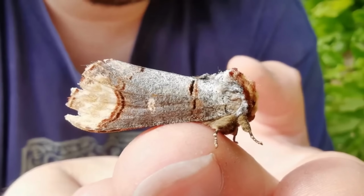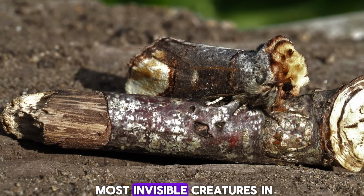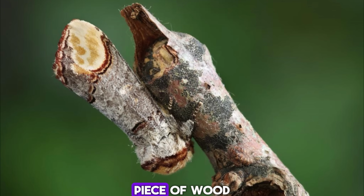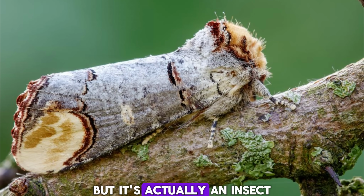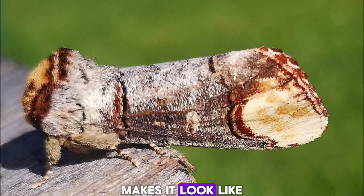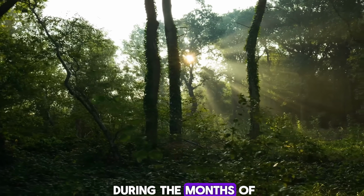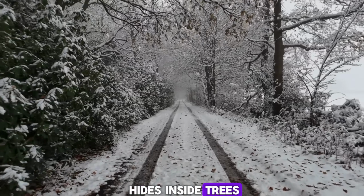Number 3. Buff Tip Moth. The buff tip moth is one of the most invisible creatures in the world. Its most distinctive feature is that it looks exactly like a cut piece of wood. Most people would think it's just a piece of wood, but it's actually an insect. The color of its front and back makes it look like a cut piece of wood. It's mostly found in gardens and forests and is more visible during the months of June and July. In the winter, it hides inside trees.